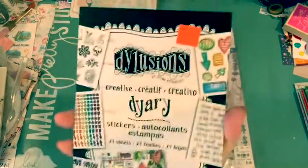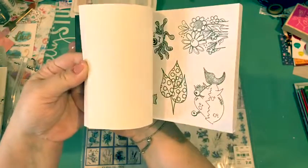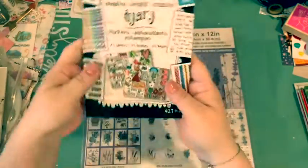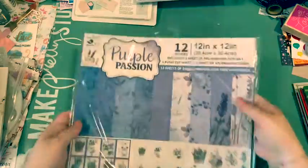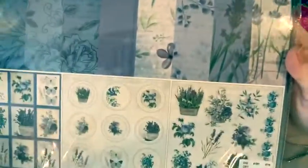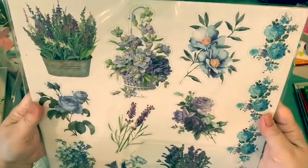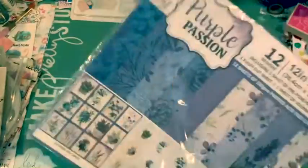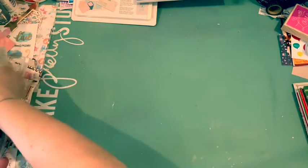And my dilutions, which she knows I like. Beautiful. Can't wait to use those in my art journals. And beautiful purple passion. How beautiful those are. Definitely use those. So, those are beautiful.